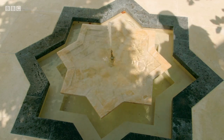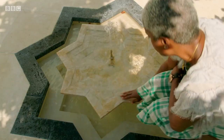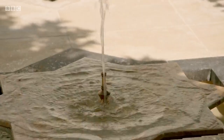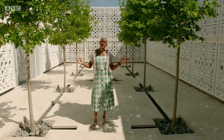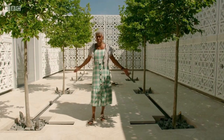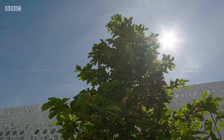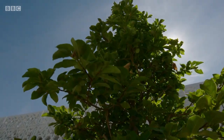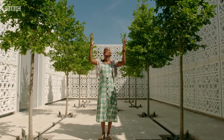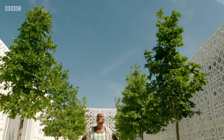The central focal piece is this water feature, an 8-pointed star. It's just giving enough sound to distract you from the outside. The symmetry is so evident in this garden, whether it's the walls, looking at the rills of the floor, and certainly being flanked by these beautiful magnolia trees. But the secret that really works in this garden is how it's drawn in the expanse of sky. Now that is very clever.